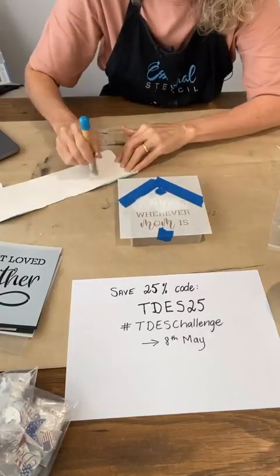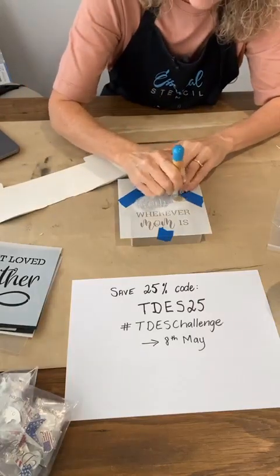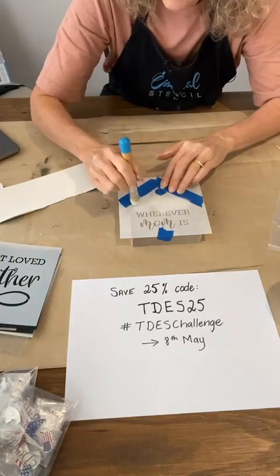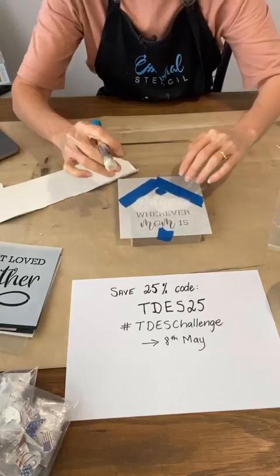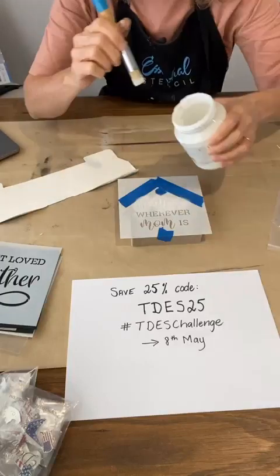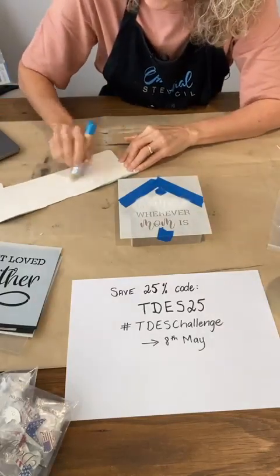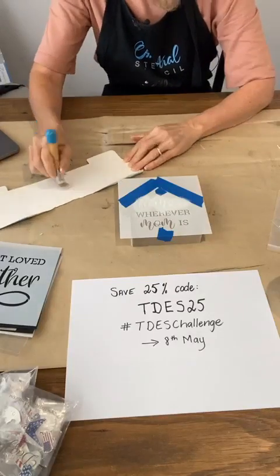So now we just go on with a little bit more. I can get a bit more that I had offloaded on there. And I'm just going to have a look and see if that's standing out against the, yeah, I think it will be great. Standing out enough. So we add a bit more. So see how we're just adding a little bit more each time to the brush rather than try and put too much on the brush.